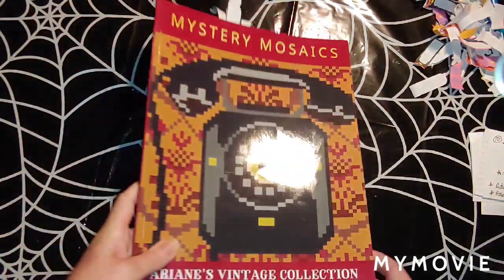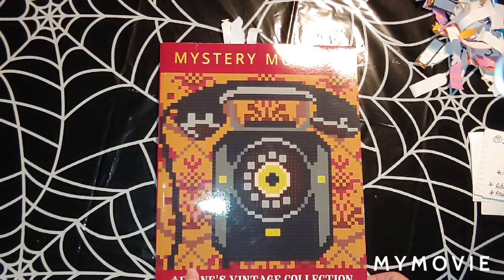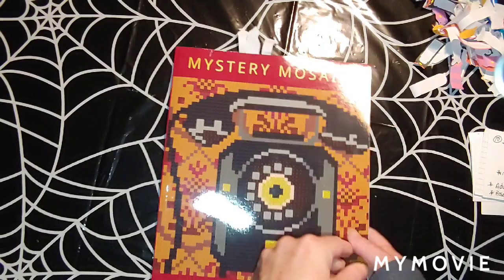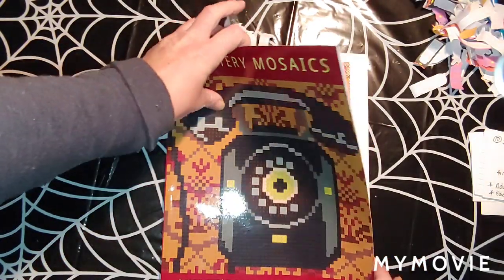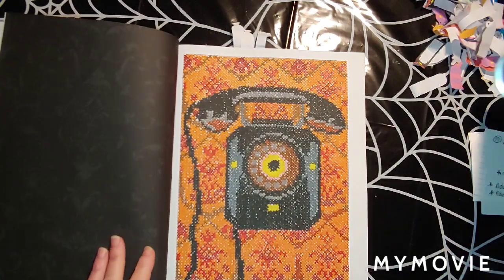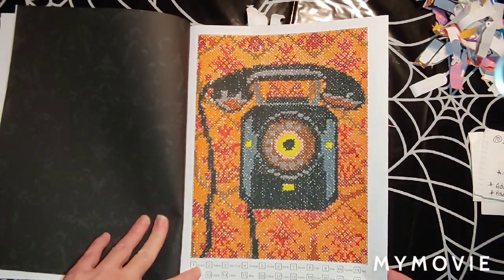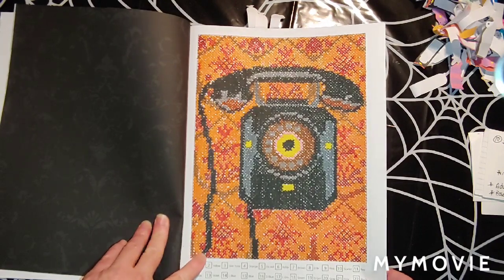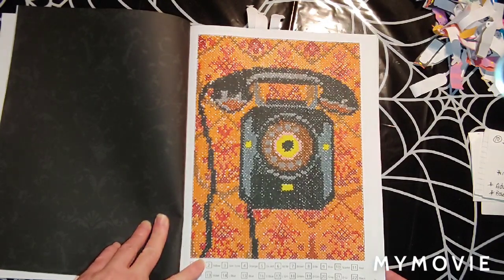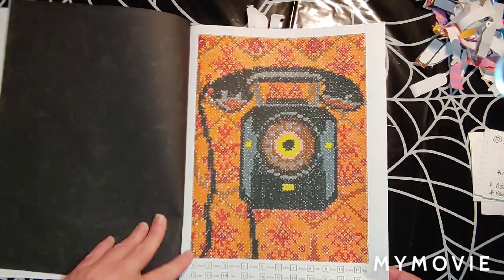Here we have the Mystery Mosaics, Irene's Vintage Collection. I've done several in here. I did this one right here. I used Crayola Super Tips. And the black marker is Pen and Gear marker. I did this one September 17th, 2020 is when I did this one.